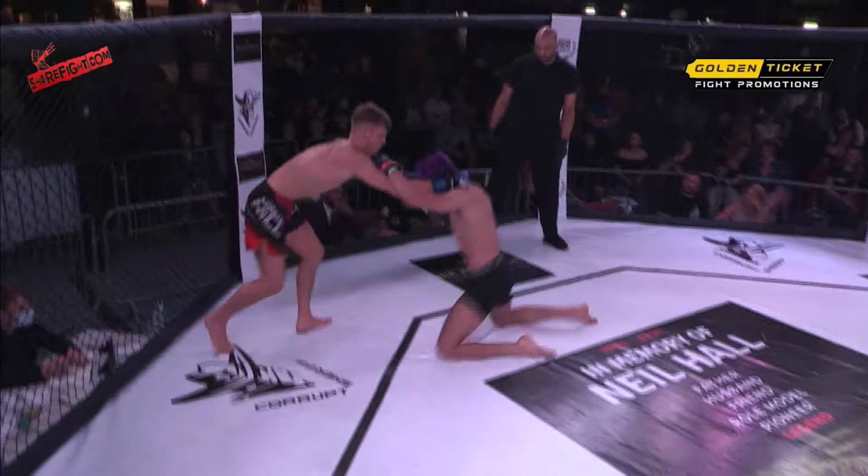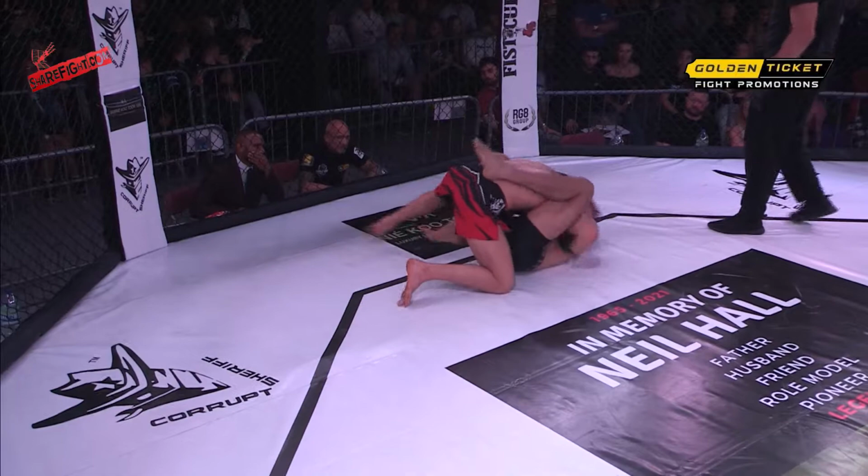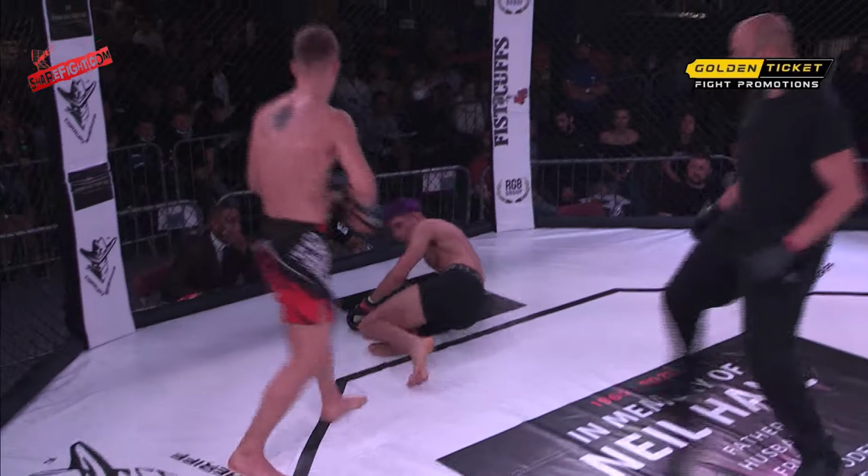Oh, he needed the body. Beautiful, right to the sternum as well. He placed that beautifully, and he did well to place it like that because he was low. They were checking on him in between the third and fourth round. He can't even get back to his feet. They're certainly going to check on him again.